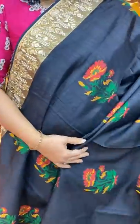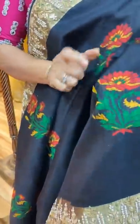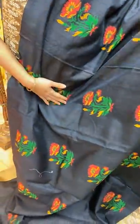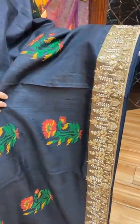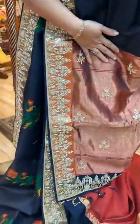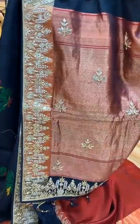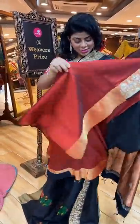Beautiful black khadi silk saree. The thread embroidery, meenakari, florals and leaves design is there all over the body. And the border, khadi border, has zardosi, gota patti and pearl work. This is the pallu, contrast red color with zigzag khadi and booties work. Blouse, contrast maroon color with work on the sleeves.